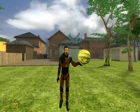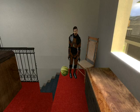Well, I'm going to test Newton's first law of motion with this watermelon. Newton's first law of motion states that every object in a state of uniform motion tends to remain in that state of motion unless an external force is applied to it. So, let's go see what happens. As you can see, the watermelon right now isn't moving, but that's because there is no external force applying to it to make it go into motion.